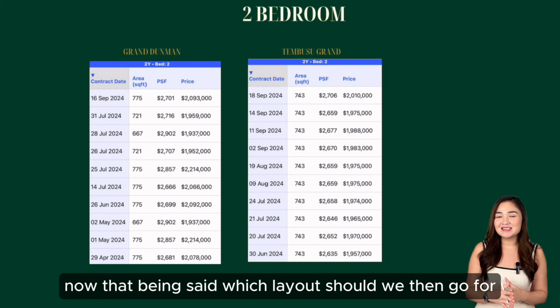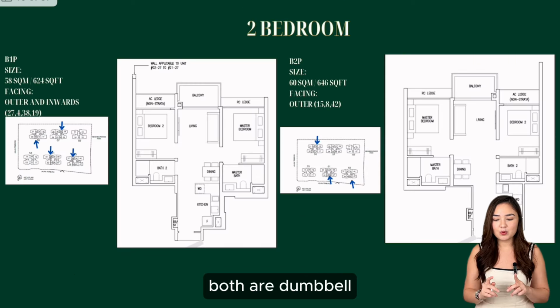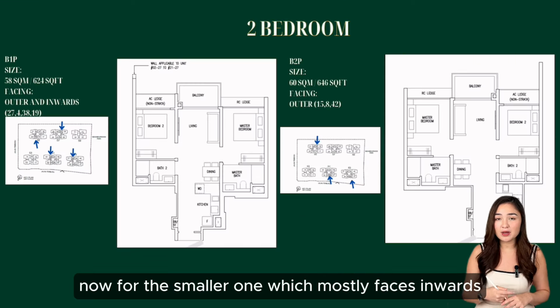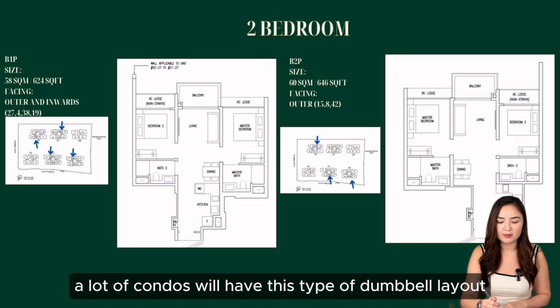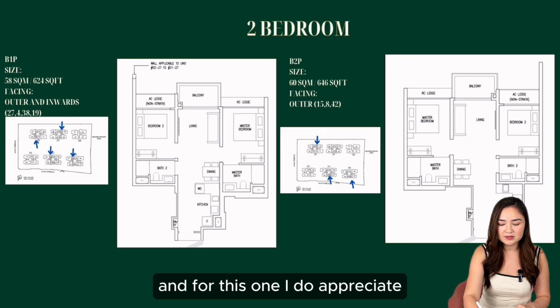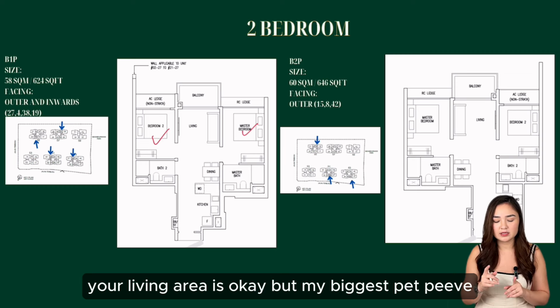Now, that being said, which layout should we then go for? So for 2 bedrooms, there are 2 types of layouts. Both are dumbbell. Now for the smaller one, which mostly faces inwards, you have the usual layout. So a lot of condos will have this type of dumbbell layout. And for this one, I do appreciate you can have a good queen size bed in both. Your living area is okay.